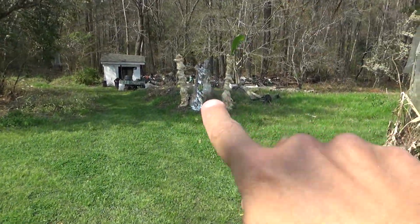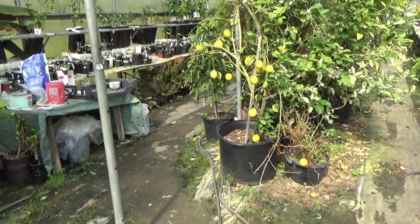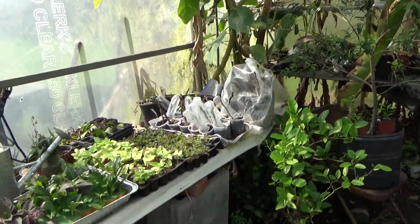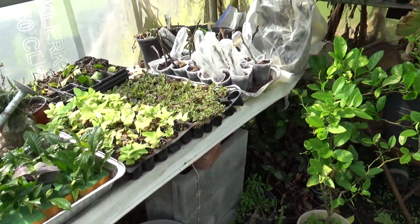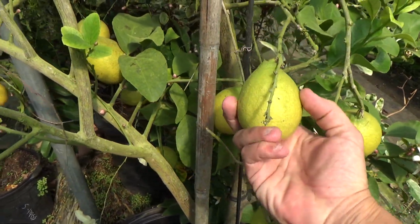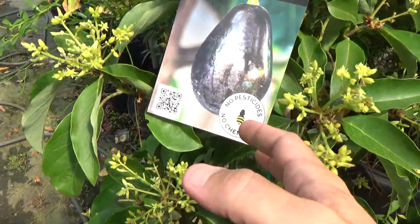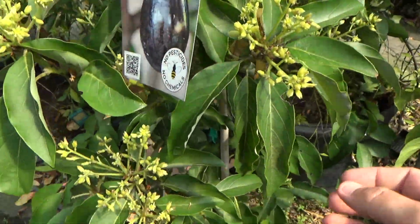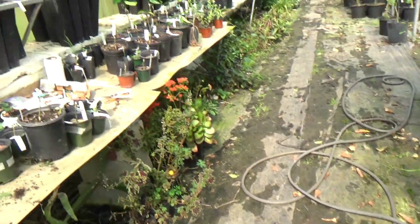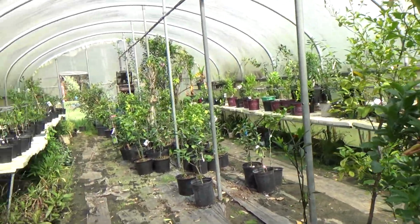He's got some bananas wrapped up over here. Stan Mckenzie's greenhouse. Look at all those little projects he's got going on. Oh yeah. Nice lemons. Here is the Mexicola. That is the avocado. I'm hopefully gonna have at least a few of them. Oh, citrus trees.